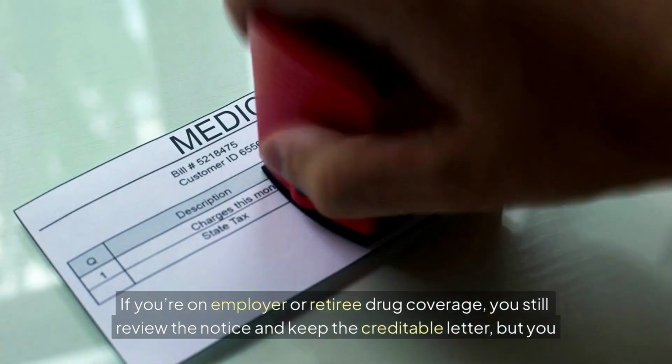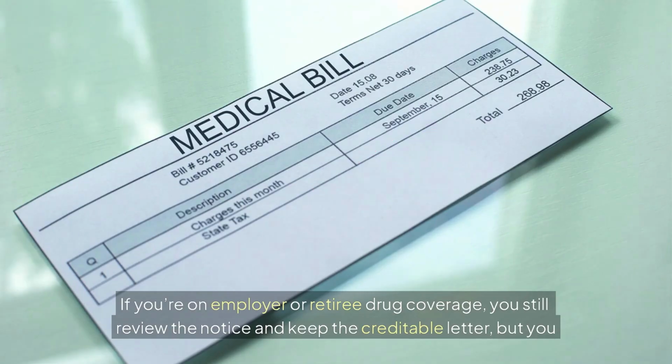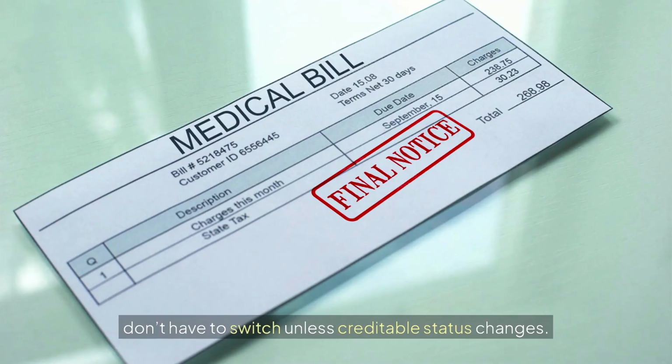If you're on employer or retiree drug coverage, you still review the notice and keep the creditable letter, but you don't have to switch unless creditable status changes.